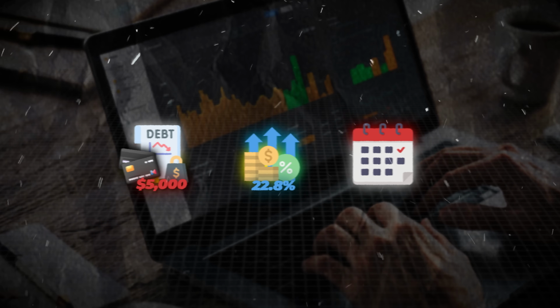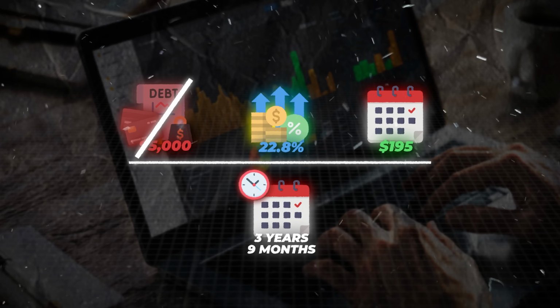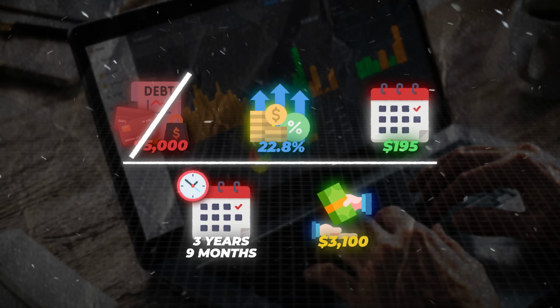Let's look at an example so you can see what a difference it makes to pay more than the monthly minimum payment. If you had $5,000 in credit card debt with 22.8% interest and your monthly minimum was $195, it would take you approximately 3 years and 9 months to pay off that $5,000 debt, and you end up paying around $3,100 in interest over the life of the loan.